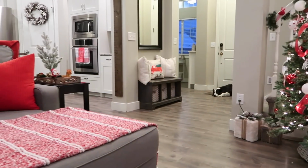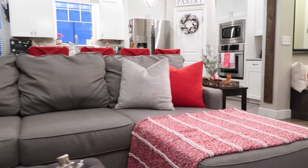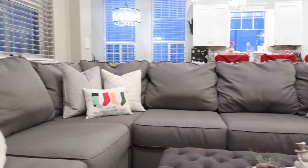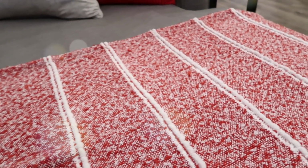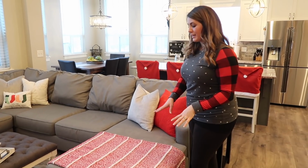And then on the couch, I really wanted to keep things pretty minimal and simple on here, and so I didn't do a whole lot over here just because I do have it a little bit busier with the tree and also on the TV stand. So this blanket was from Marshall's, and I just loved it. We are kind of doing like a candy cane thing in the living room, and I felt like that just really tied well with it.